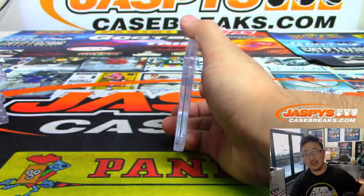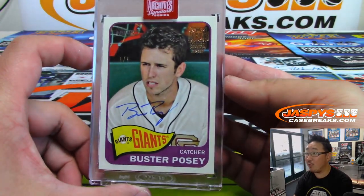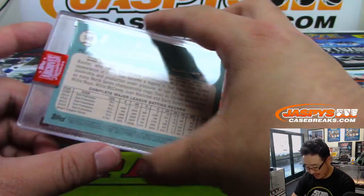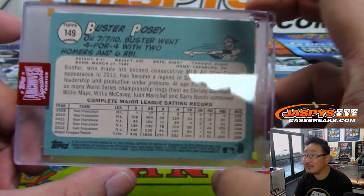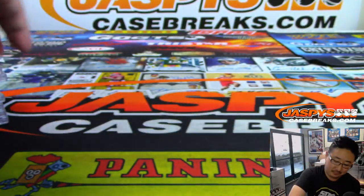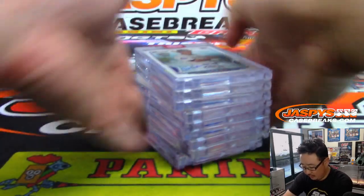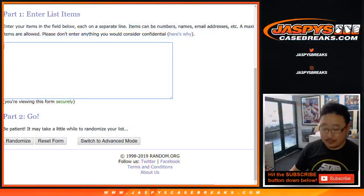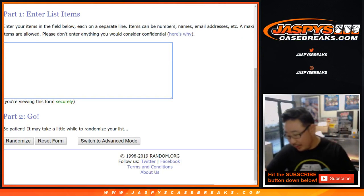And the last one, boys and girls. Good luck. It is a one of one Buster Posey autograph. Nice. This is from 2014. All right, well, let's type in the hits and let's match you up with one. Good luck.